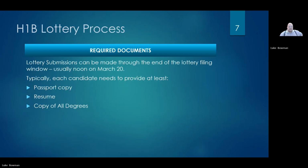Next slide, please. So the H-1B lottery process, what do we need from you? The required documents here are your passport, your resume, and all degrees and your transcripts. These need to be sent to us no later than March 1st so that we can get your case into the lottery. We'll be accepting registrations all the way up through the end of the filing window, but as that gets later, your costs are higher with us because we have to rush it, and we also can't guarantee that we'll get this in time for you.